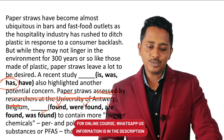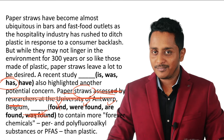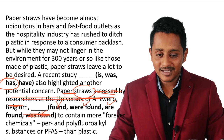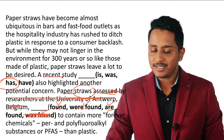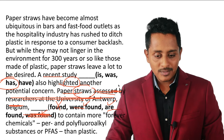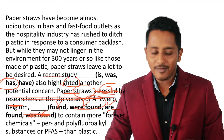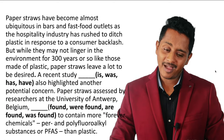One of them is correct. Now straws. Plural. Was cannot come. Plural. They were, not they was. Now it is were found or are found. A recent study highlighted another potential concern. Paper straws assessed were found to contain, because it's all in the past tense. As simple as that.